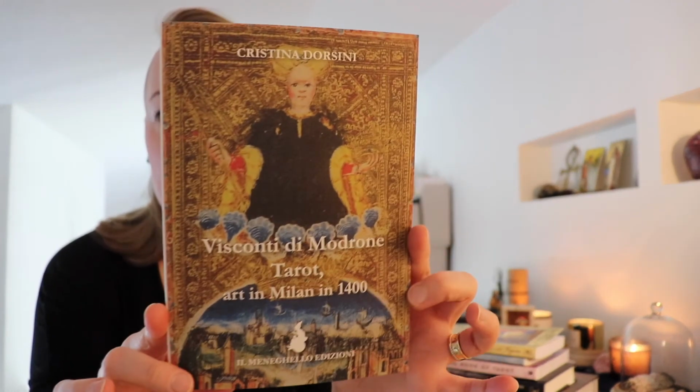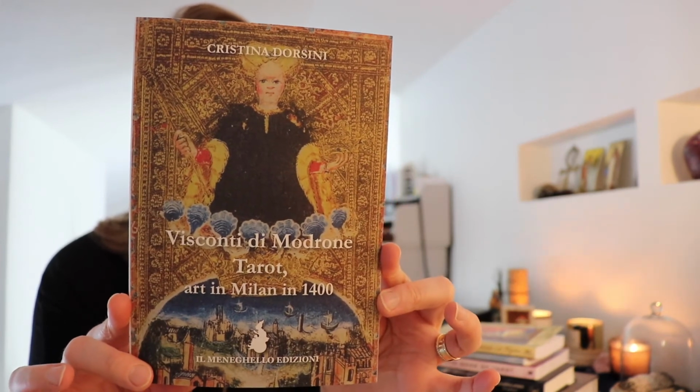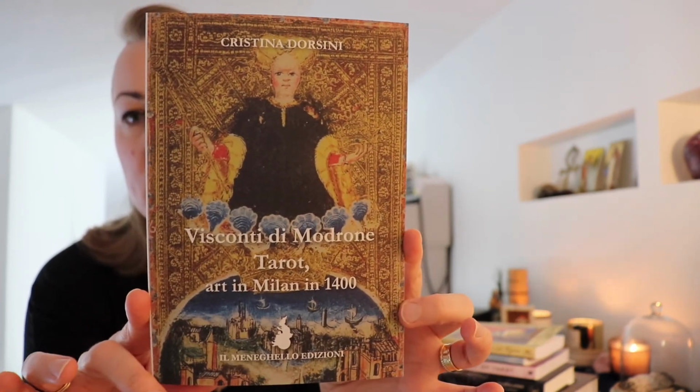Then I have a small book for my other Il Meneghello deck, the Visconti di Modrone Tarot, and it's by Christina Dorsini.